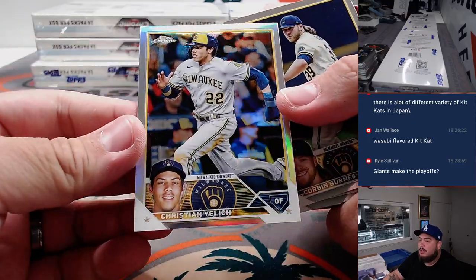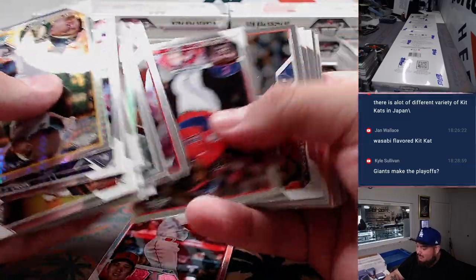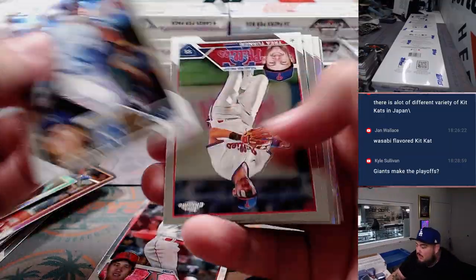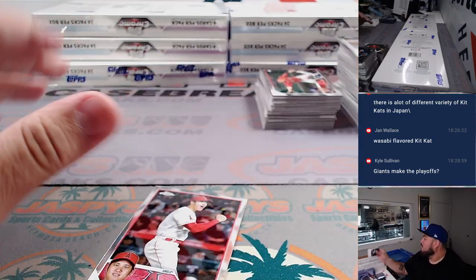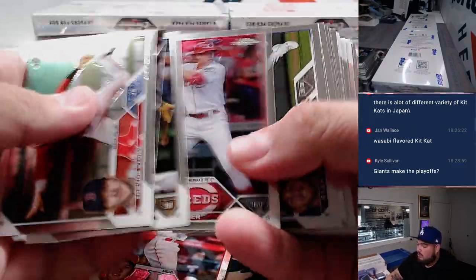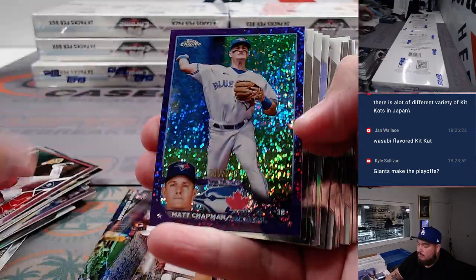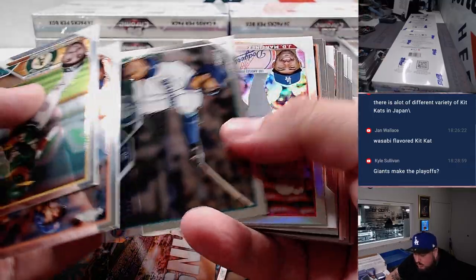Hey, there you go, Michael. There you are, buddy. Have it your way. Drew Waters. Kansas City Royals going to Steven. Matt Chapman, purple speckle, to $2.99.